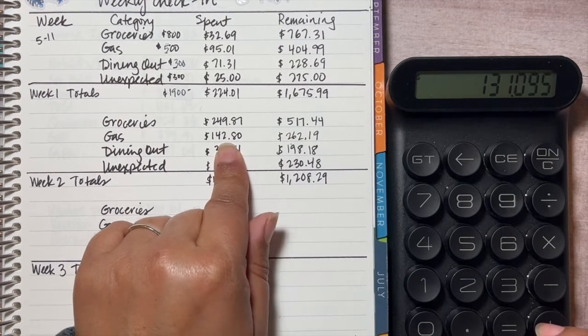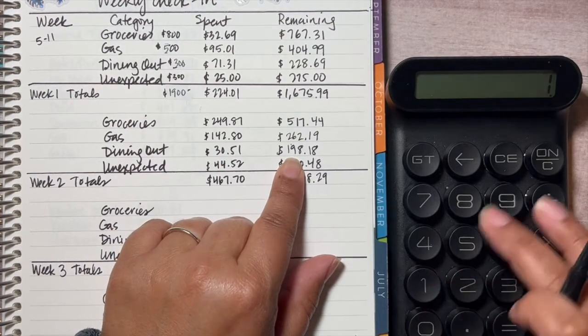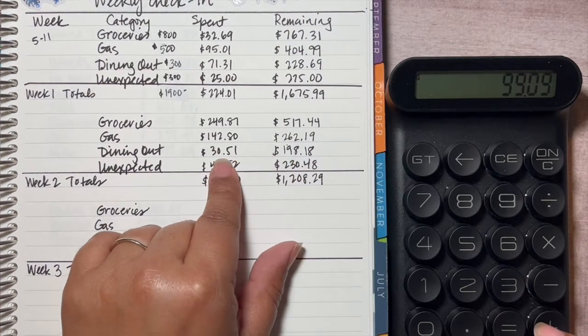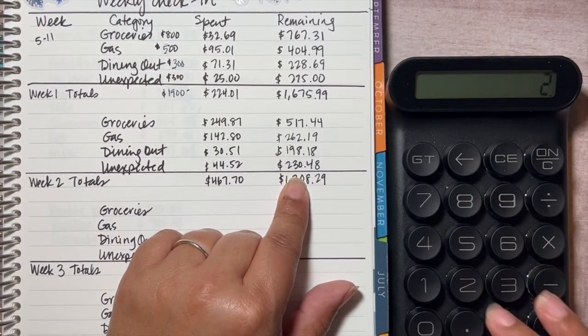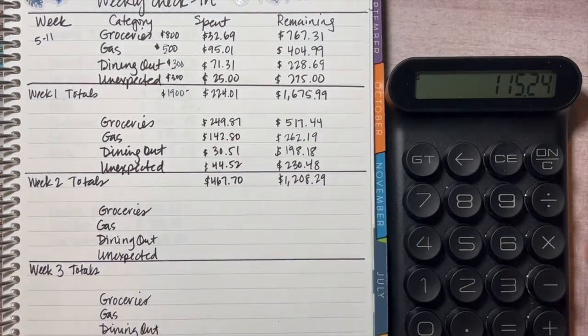You know, it just depends. Gas is just so expensive. I don't know. 198.19 divided by 2, 99.09. Yeah, I think we should be fine with the eating out if we curb it. And then, I mean, miscellaneous is miscellaneous. Like, you don't know how much you're going to spend. That's why it's unexpected. It's miscellaneous.